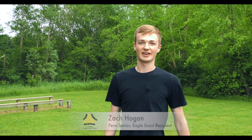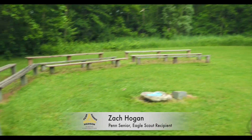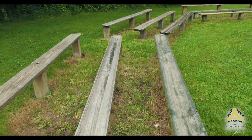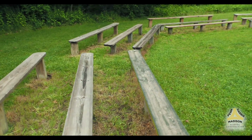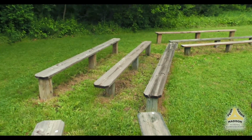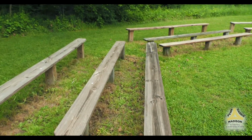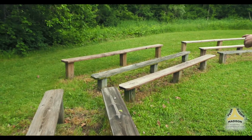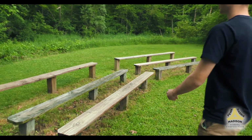I'm Zach Hogan. To get my Eagle Scout, I did this project here in the Prairie Vista Prairie, these benches. These first 8 benches were already located here, but they were starting to deteriorate. So I replaced the bench tops and I re-cemented some of them back into the ground to maintain them for the community. And then I also added capacity, so I added these back 4 benches. Those are brand new, and I built those for my project.